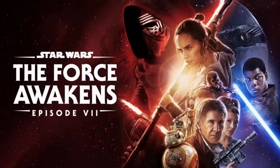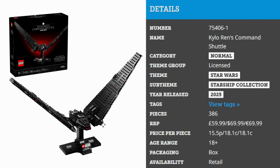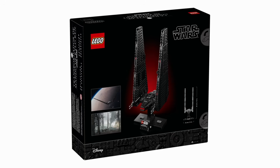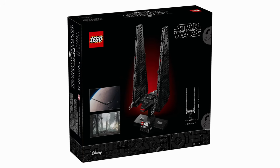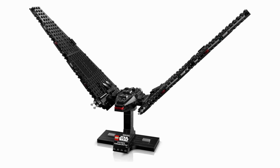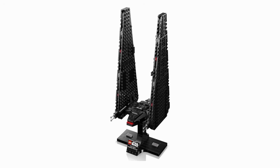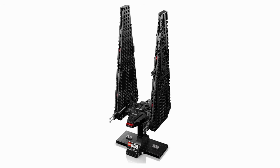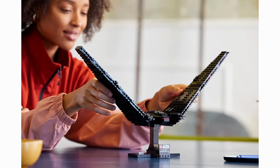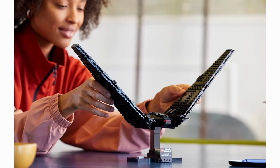And starting off, we have one of two sets celebrating the 10th anniversary of The Force Awakens. Yes, that movie is 10 years old now, being 75406 Kylo Ren's command shuttle with 386 pieces and a retail price of $70 US, making this pretty much the most overpriced set from this wave, because on paper that is an awful price per piece for those of you that care about price per piece. I'm not a die-hard price per piece person because obviously there's exceptions, and this set definitely does have an exception with the large plates being used in the wings, which is definitely something that is worth noting.